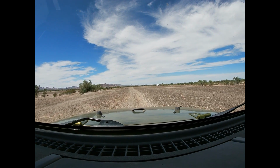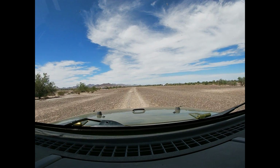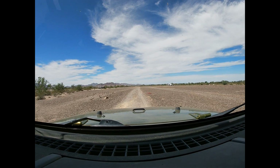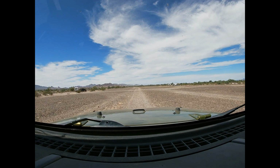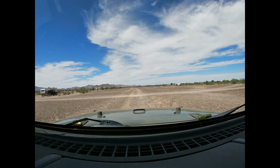I'm sure you're picking up a lot of noise from this Jeep. Sorry about that. It's had a hard life. It ain't no pavement princess. It's been taken out and used and abused.